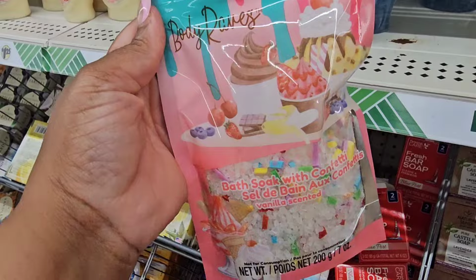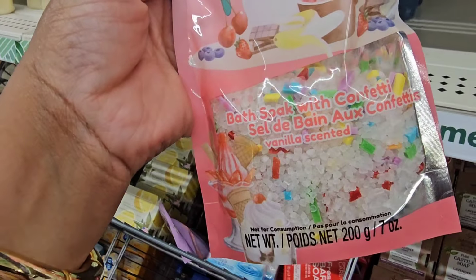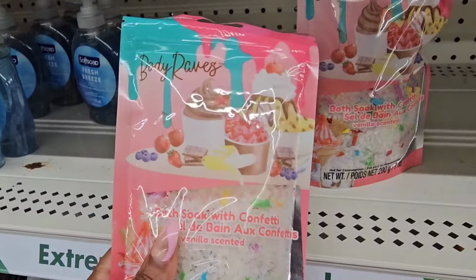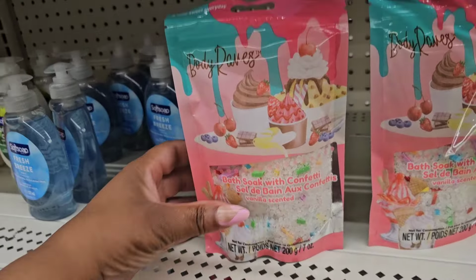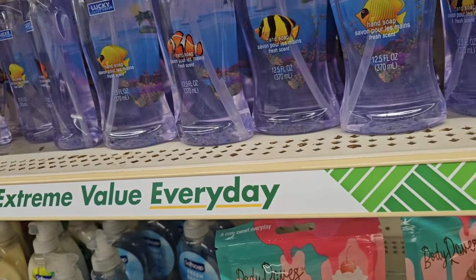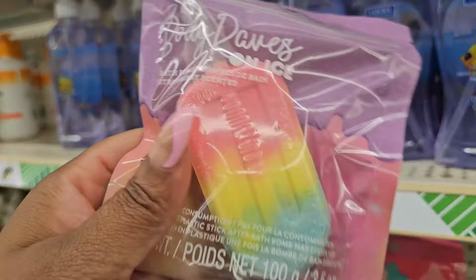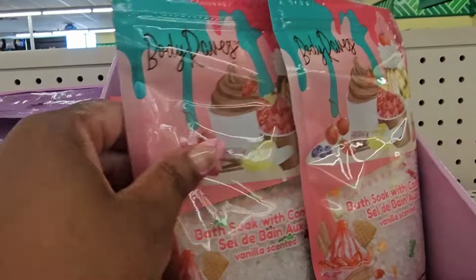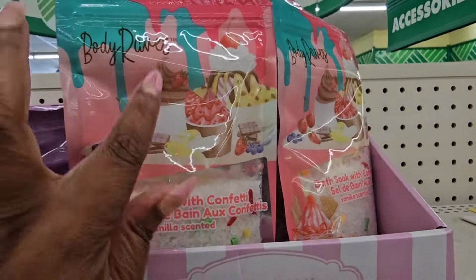They have the bath soaks from Body Rays. So this is bath soak with confetti. So they have this one. I guess it's all the same. It's not different varieties. And then they have these bath fizzers. This looks like an ice pop. I went through the box. They're all ice pops, and it looks like just this one variety. I have not seen that locally.